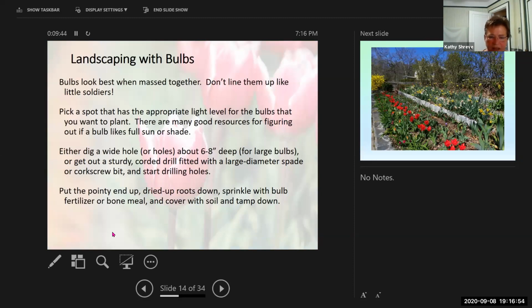There's two ways to plant. You can either dig a wide hole or holes about 6 to 8 inches deep for large bulbs, or get out your corded drill fitted with a large diameter standard corkscrew bit and start drilling holes. Put the pointy end up, the roots down, sprinkle with bulb fertilizer or bone meal, cover with soil and tamp down. With the wide holes, you can do kind of a layer cake approach to planting bulbs.